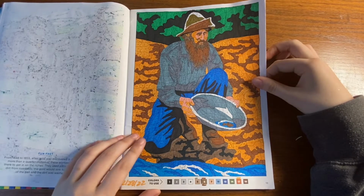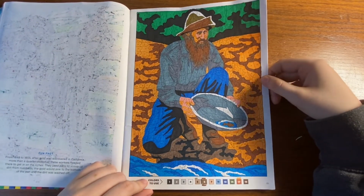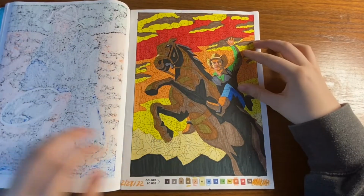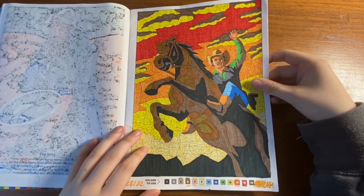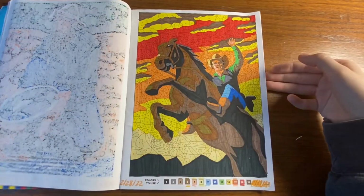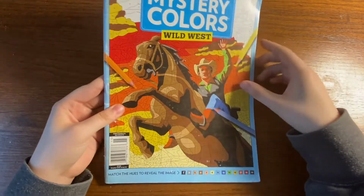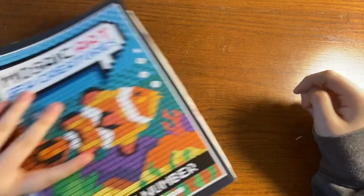This one, my orange was a little bit off, but that's okay. It still came out cool. He just got a bit of an orange face. This one, I love how it came out. I love the red. And that's it for this one. I gotta break this out more. I like these pages a lot, but they do take a while. So I really only do like one or two a month. But that is definitely a book I'm trying to finish by the end of the year.